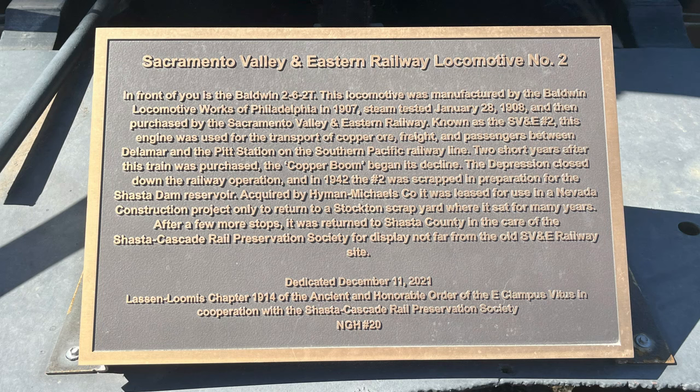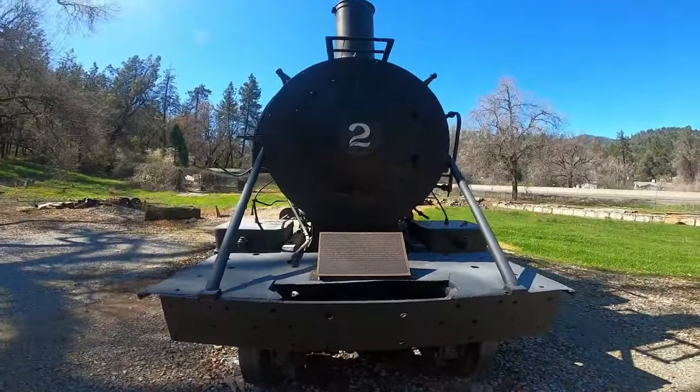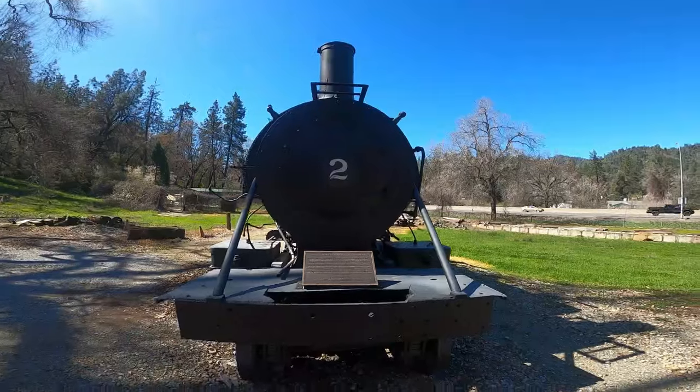After a few more stops, it was returned to Shasta County in the care of the Shasta Cascade Rail Preservation Society for display not far from the old Sacramento Valley and Eastern Railway site. Dedicated December 11, 2021, by the Last Illuminous Chapter 1914 of the Ancient and Honorable Order of E Clampus Vitus, in cooperation with the Shasta Cascade Rail Preservation Society. NGH number 20.